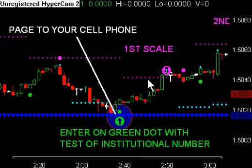In fact, your institutional numbers you will know at 6 p.m. every night, way ahead before the trade even happens. We even page your cell phone. So we scale our contracts out here. Now where do we adjust our stop?